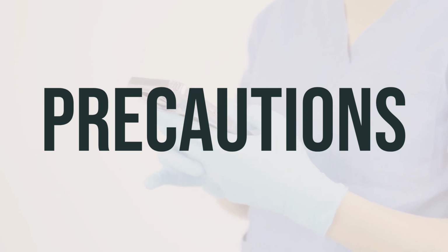Before undergoing surgery, it's important to inform your doctor or dentist about all the medications and products you are using, including prescription drugs, non-prescription drugs, and herbal products.